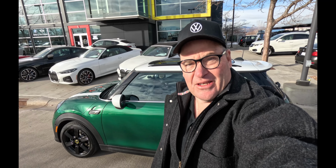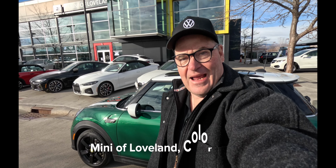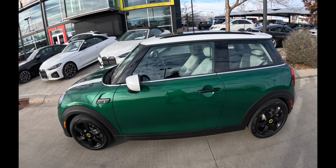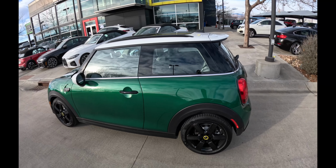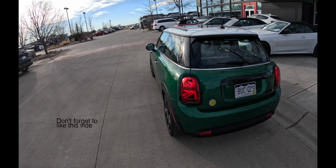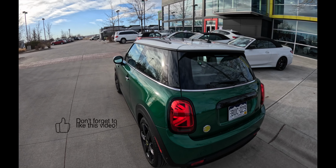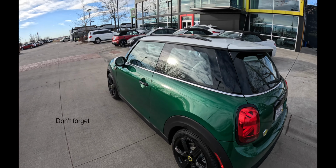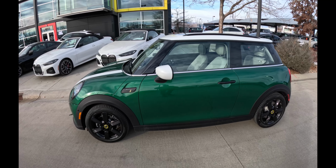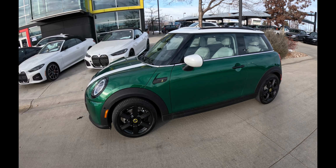Hey, this is Principal Bob, the electric principal, and today I am at Mini of Loveland. And I have got the pleasure of taking this little beauty out, a beautiful green and white Mini Cooper SE, all electric. And my friends, I am so excited to drive this car today. I've been so looking forward to being able to drive a Mini Cooper, and I'll be doing a review of this car and letting you know what I think about it today.